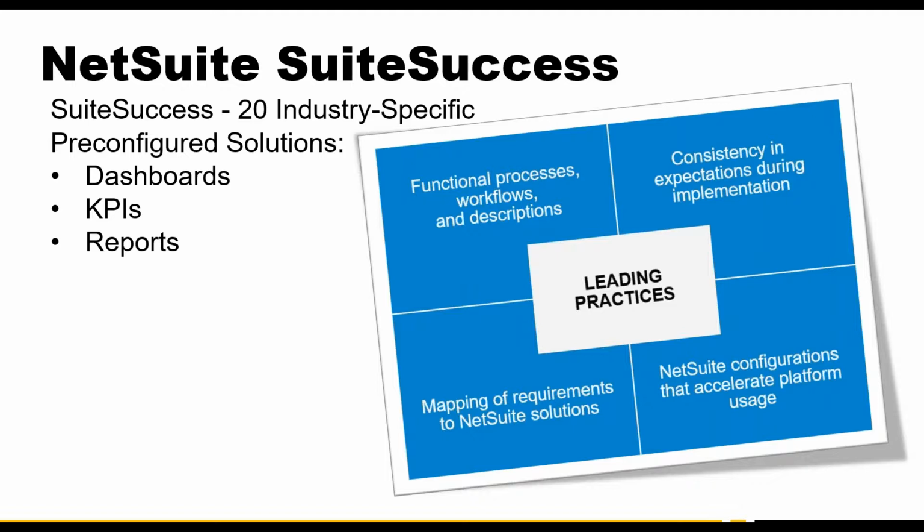Suite Success also includes a set of leading business practices that any organization may choose to adopt when they implement their NetSuite ERP. These practices are not randomly chosen. They're a byproduct of decades of consulting and business experience with multiple industries. So the point here is that with Suite Success, you're not building your system from scratch. You're leveraging leading practices, and this is why you're saving considerable time and money. So you benefit by a shorter implementation timeline and reduction in costs. Okay, considerable reduction in cost.